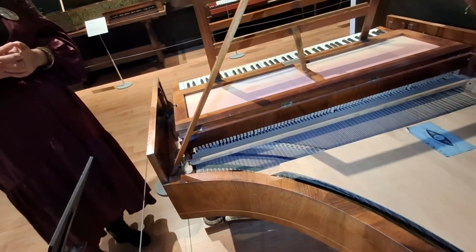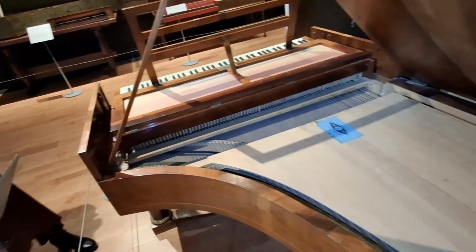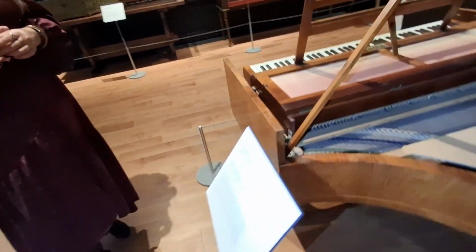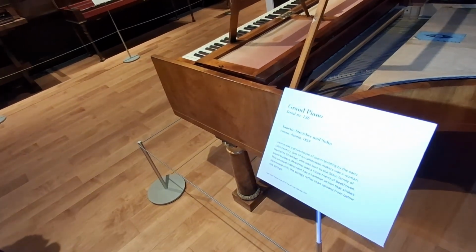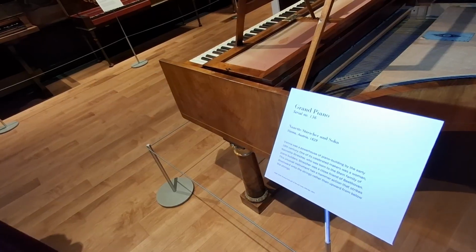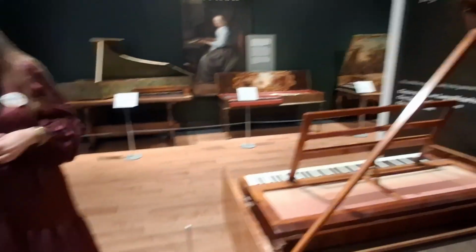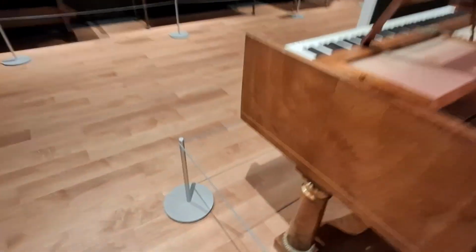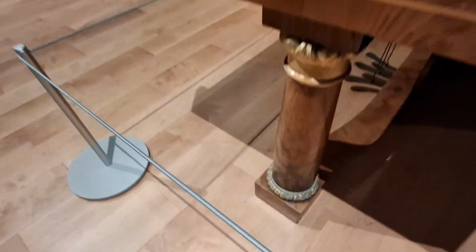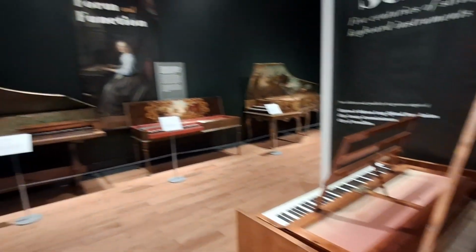This one is not in playing condition right now. It just depends on what condition the instruments come to us in. 1829, Vienna, Austria. So this would have been two years after Beethoven died. I like to look at the legs of some. Yeah, they didn't mess around, did they? No, she knew what she was doing.